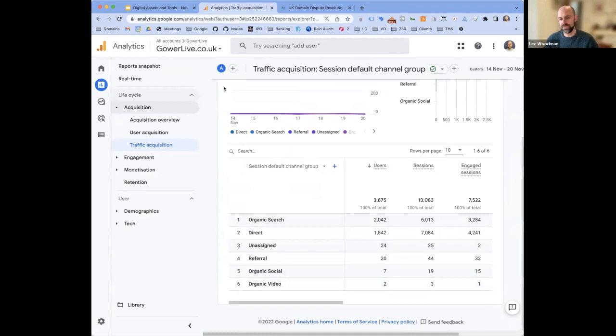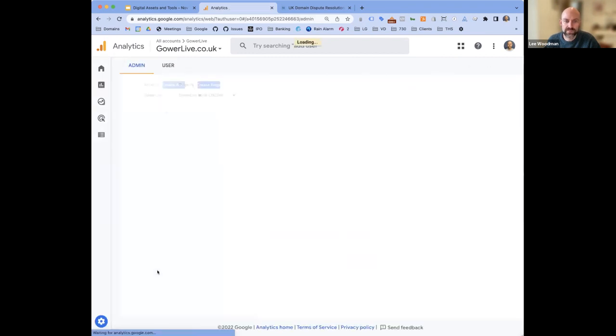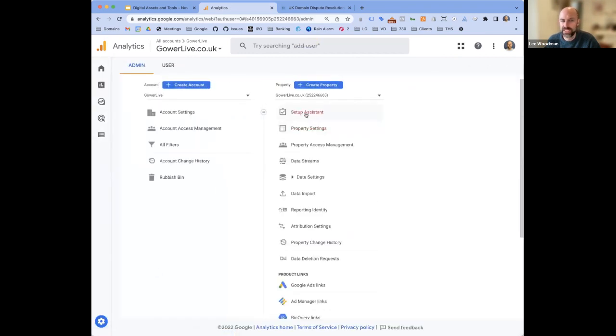And a point to note here, if you are running Google Analytics and it's Universal Analytics, that is going to sunset in July next year, I think it is. So you definitely want to get Google Analytics 4 set up, which is this one. Generally quite easy to do. With this setup assistant, sometimes you don't need to do any code changes. But if you want to do year-on-year comparison, you need to start doing that ASAP.